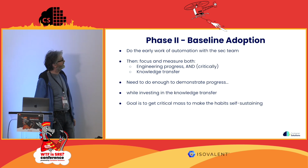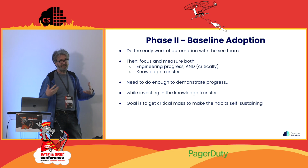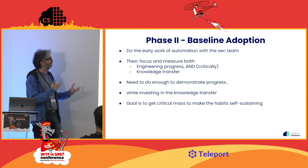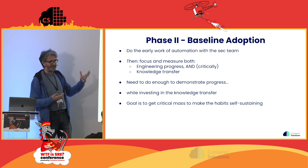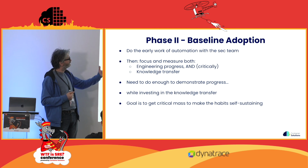Phase 2 is getting to that baseline adoption. So doing the early work of automation with the sec team. At the start, you're going to be probably writing stuff for them. And then gradually, as they show more and more interest, they're going to want to get their hands dirty with it. There'll be champions within those teams. There'll be people who are particularly interested in learning it. And the pair programming we do and the work with those teams is absolutely critical.